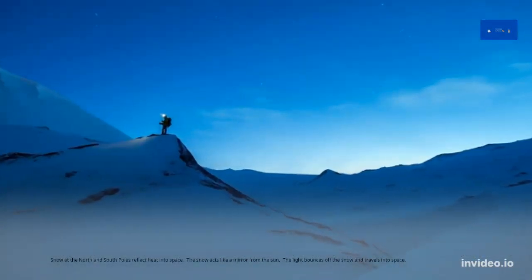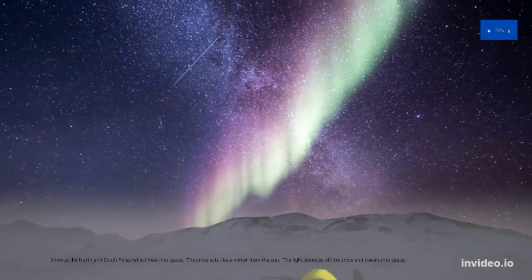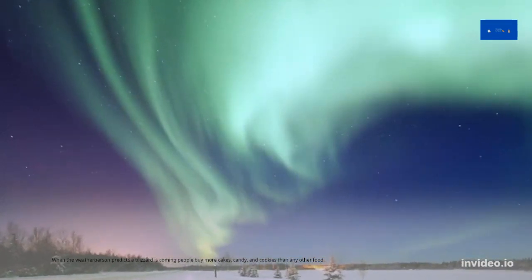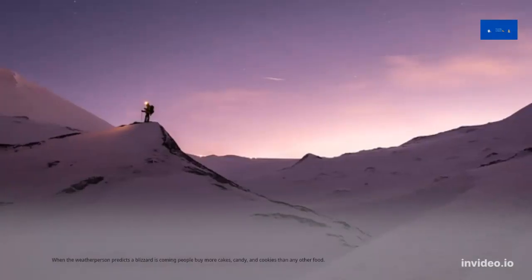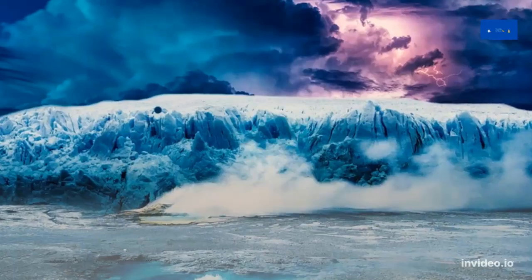Snow at the North and South Poles reflects heat into space. The snow acts like a mirror from the sun. The light bounces off the snow and travels into space. When the weather person predicts a blizzard is coming, people buy more cakes, candy, and cookies than any other food.